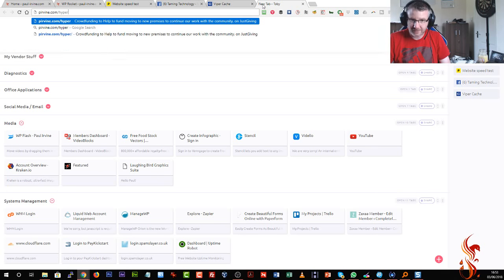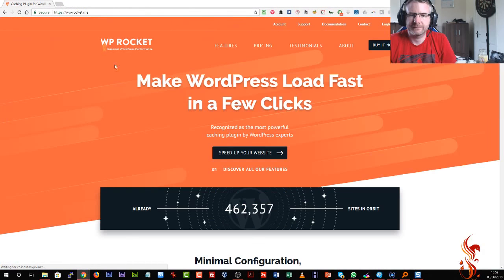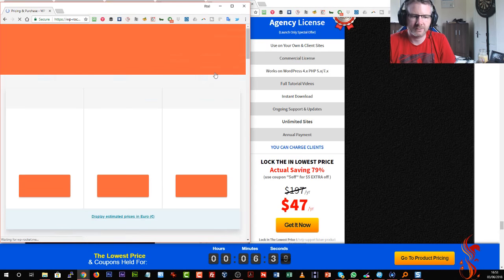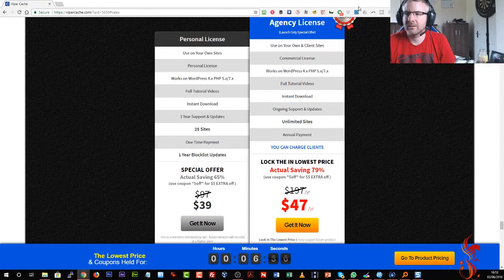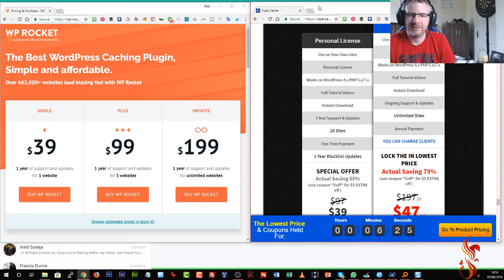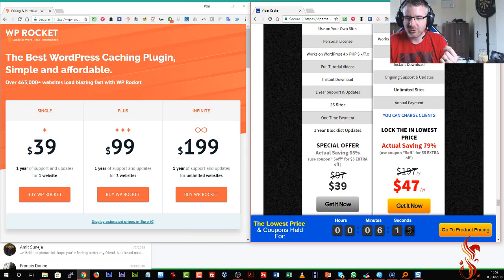Let me just put these side by side. WP Rocket pricing. Okay, so try and be really clever here and try and get these both side by side if we can. Can we? Yes, we can. Of course we can. So one site $39 for WP Rocket, 25 sites $39.